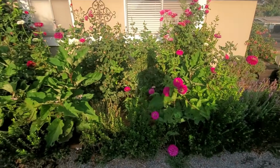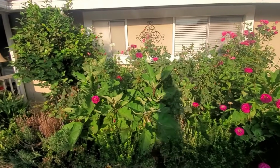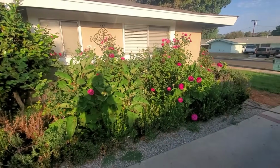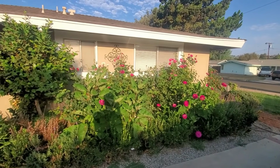There was kale in the back, and it's still back there. You just can't see it. But overall, though, if you stand back and look at this, ultimately, I think it was a success. Nobody's going to know there's food in there, right?